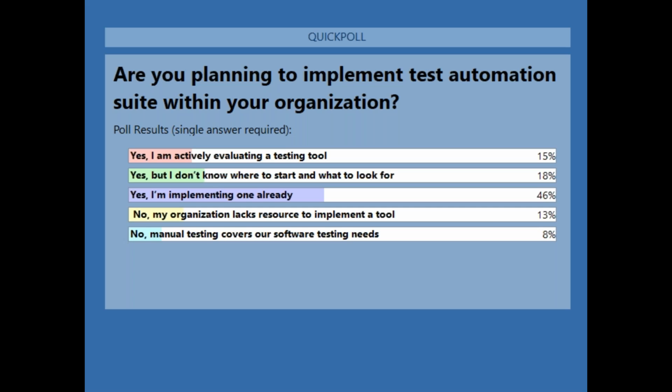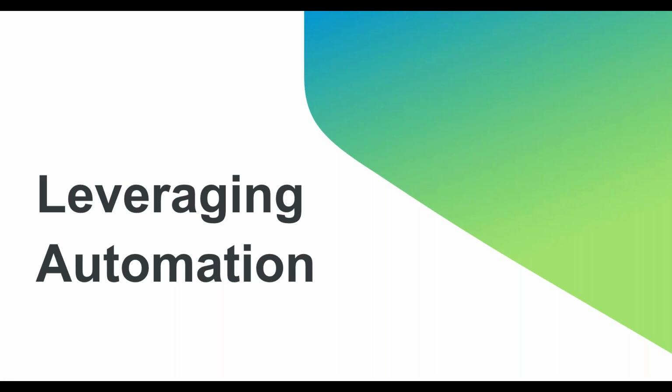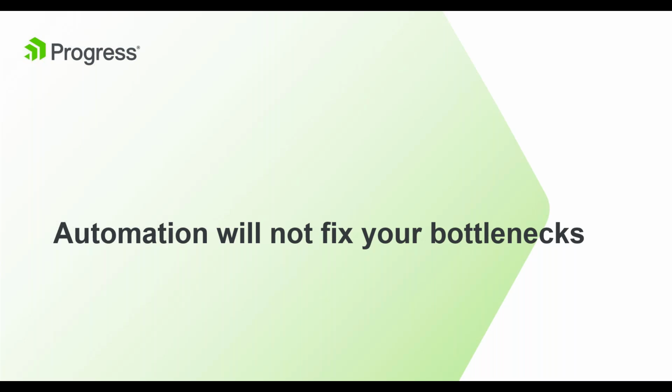So let's talk a bit about leveraging test automation. Here's a hard truth. Test automation will not fix your bottlenecks. Let me put a little caveat there: automation alone will not fix your bottlenecks. I talked quite a bit about setting expectations earlier. You have to go into any test automation effort with the absolute clear expectation that automation is only part of your quality effort. How you approach it makes a huge, significant difference in the amount of pain that you'll see, the risk of outright failure, or if you approach it well, some really significant successes.